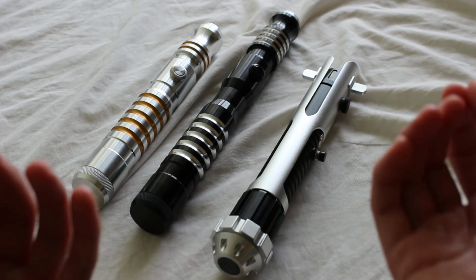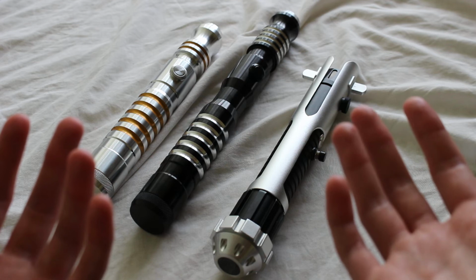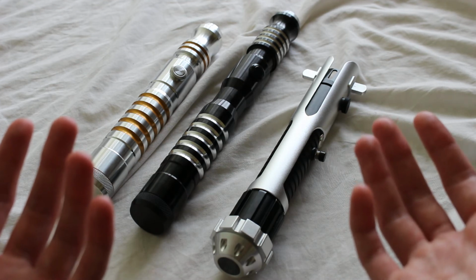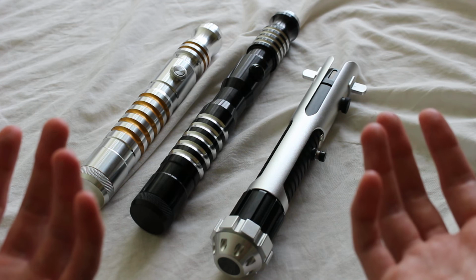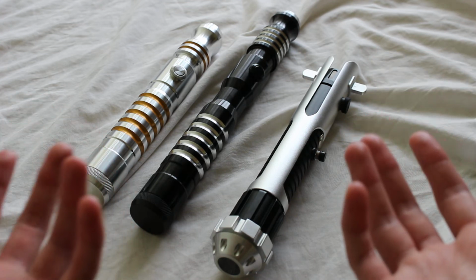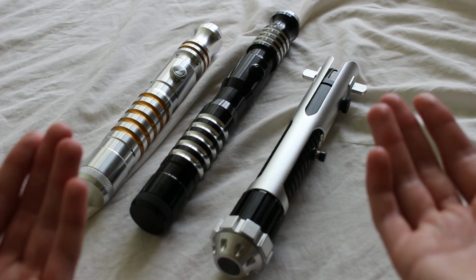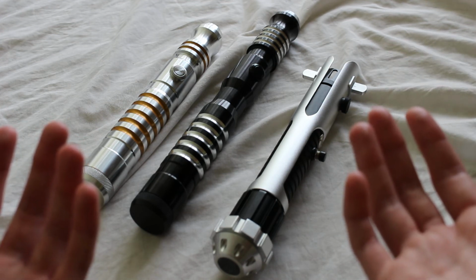Vader's Vault is the high-end lightsaber manufacturer out of the three, and their price point is higher. Their lead time is quite a bit longer. They're more of an artisan lightsaber and seem to be higher quality and all that good stuff. They have lots of different hilt models available, but it does tend to take a while for people to receive orders from that company. So those are the big three saber manufacturers in a nutshell.